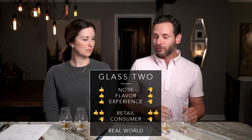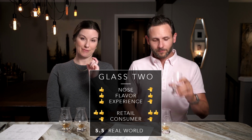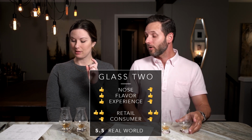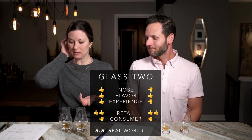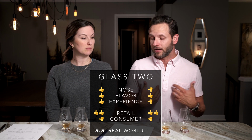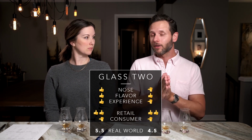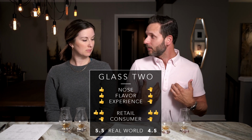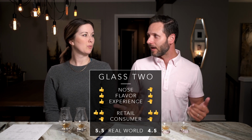Let's get into Elijah Craig small batch. Where are you at on real world score there? So not too far off, but a little better at a 5.5. It's pretty high, mainly because of the price and the availability. The price and availability helped it, but it also got thumbs up across the board on the nose, flavor, and experience, so that helped as well. Again, Elijah Craig is very enjoyable. For me, it got a 4.5, just a little bit below that 5, that true middle, and that's accurate for me because the flavors are really enjoyable. However, again, the experience is very tame for me. So that makes sense that it fell.